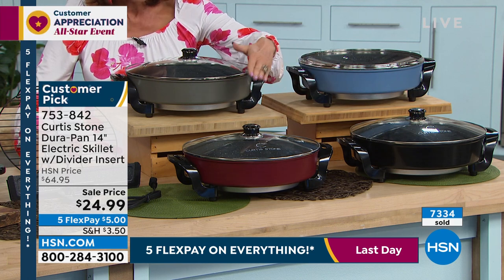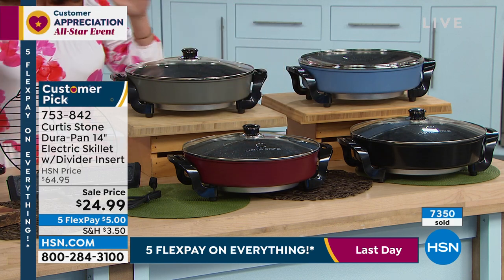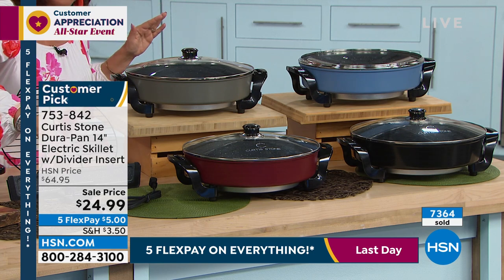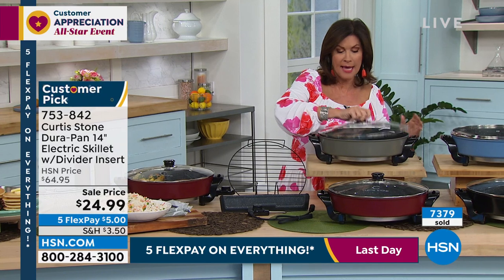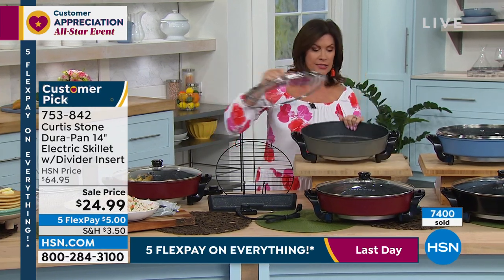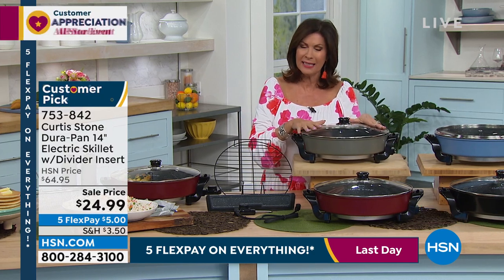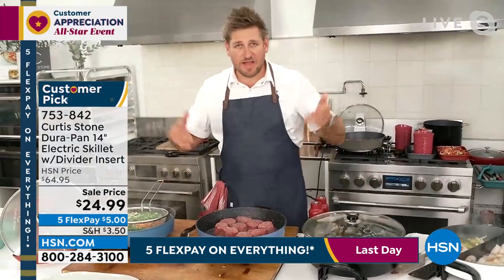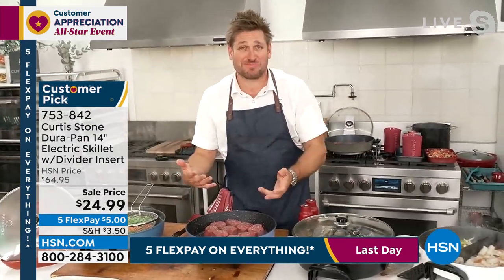So stone, where is it? Stone gray is up here and right in front of me. It includes the rack, it includes your divider insert. It includes the lid, for heaven's sakes. And mostly, it includes DuraPan on the inside, nice and deep. Did you tell me, Chef, that this is a 6.5 quart capacity? 6.5, I mean, that's a stock pot, Alice, right? Huge. Imagine the giant soups and stocks you could make here.